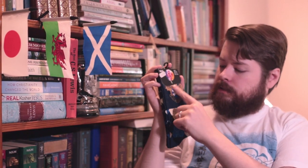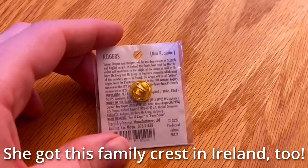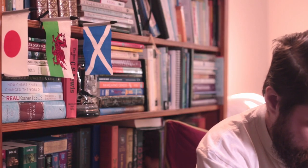And she also grabbed these in Scotland, and it's got some kind of tartan-ish type stuff on there. It's cool. She also brought these back for my toddler, a little duck with bagpipes.